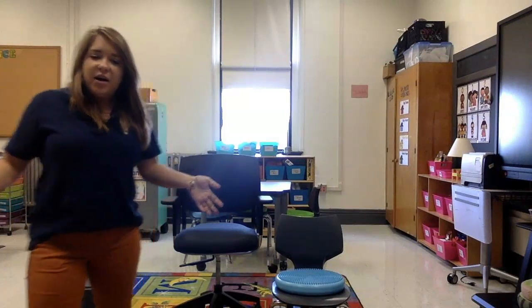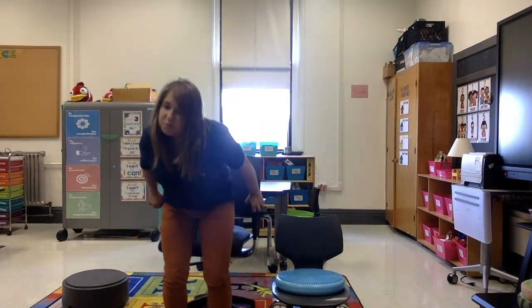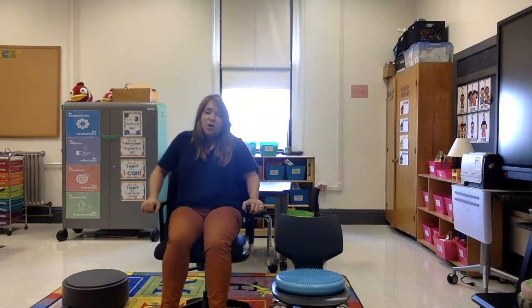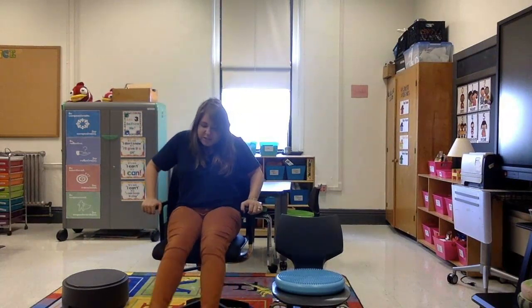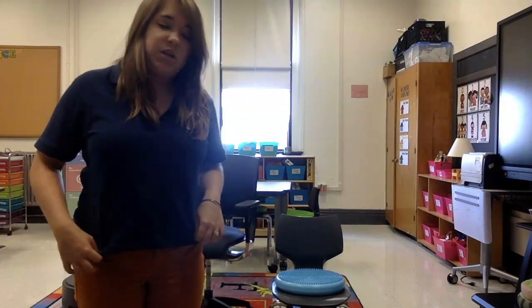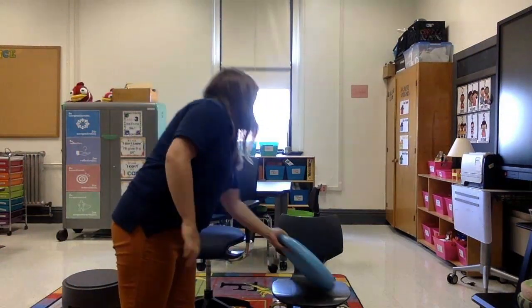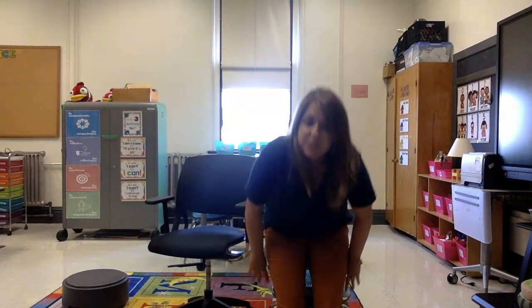So then I thought I would like a rolling chair, but my rolling chair is too tall. You can't see it, but my feet don't even touch the ground. So this is definitely not gonna work. So then I tried a third chair. I got these really cool cushion seats to try out. And I realized that this third chair was just the right fit for me.